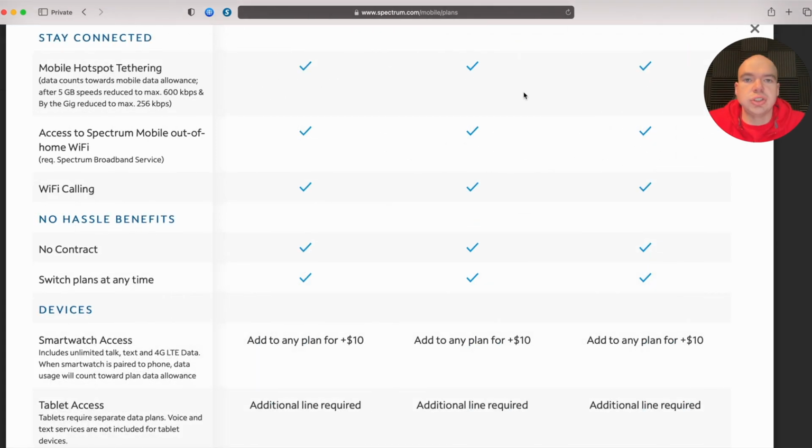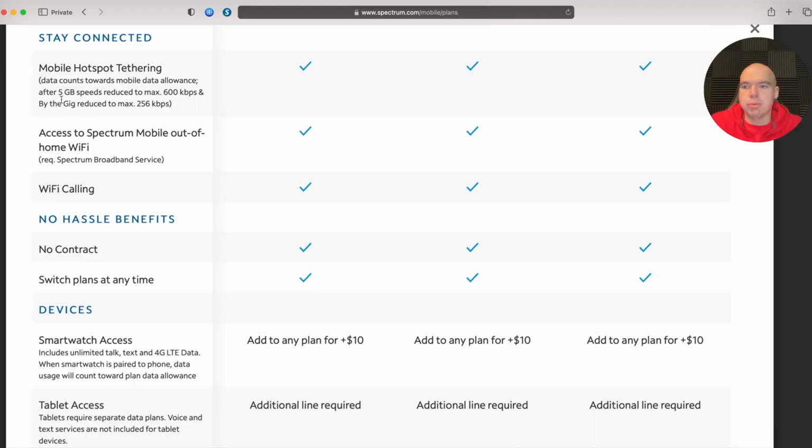So, in all honesty, everything up until this point, I can get on board with. But when it comes to how they handle their mobile hotspot, a majority of you are going to have an issue with this, myself included. And here's why. Their mobile hotspot comes with 5 gigabytes of high-speed data. After your 5 gigabytes of high-speed usage has been used up, you are then throttled to 600 kilobits per second.